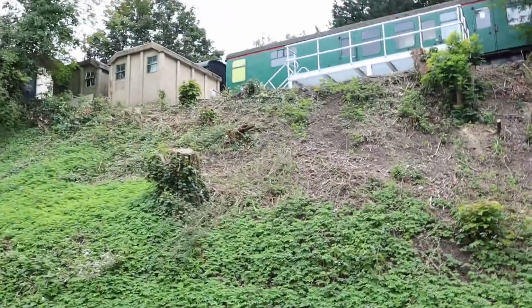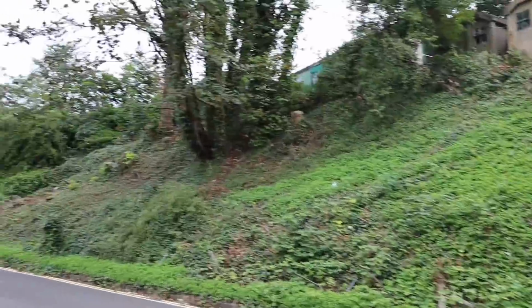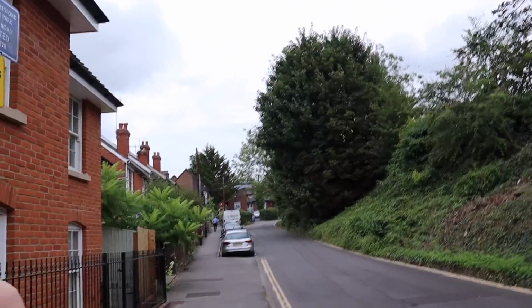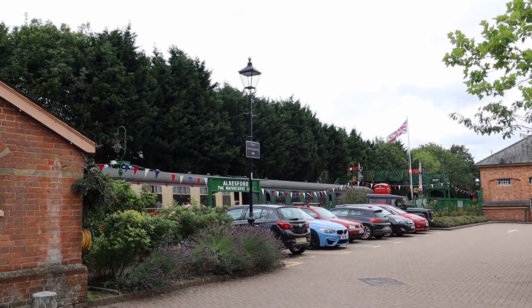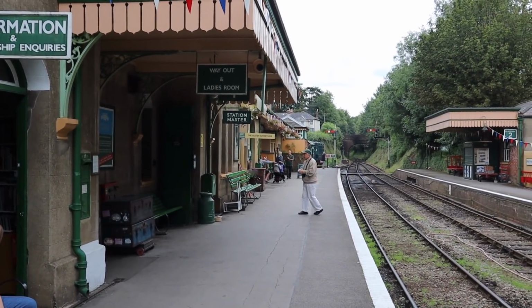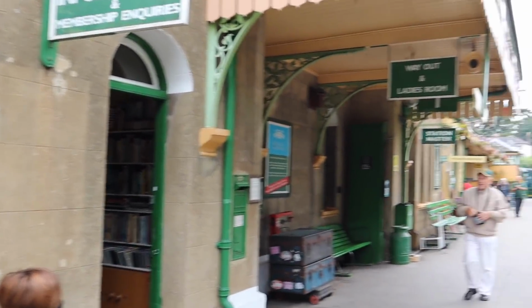Anyway, our first glimpse at the choo choo up there. So let's go right, and we just walk up here, the station approach road. And we're there. Pretty good, really. And it looks like there's a train about to leave in a moment. That's stunning. There's a buffet at the end there. There's a bookshop, it looks like, in here.